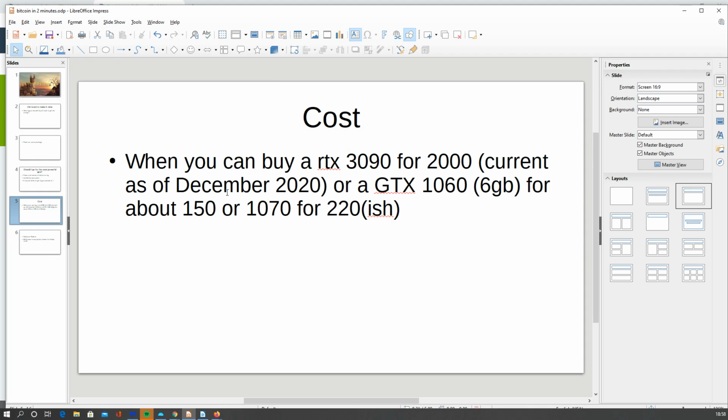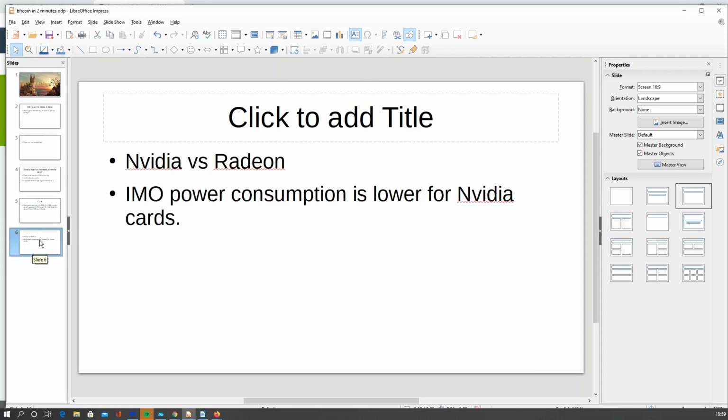It's not going to be as good as having a bunch of 3090s, but for a good budget rig, you could still do that. And if you went Radeon, it could be even cheaper, though Radeon seems to use a little more power than the GTX line. So NVIDIA versus Radeon, you can definitely do Radeon. You can save a little bit of money doing that. The power consumption is a little bit more, in my opinion, for the budget cards they have out. I'm not talking about the most expensive cards they have out now.